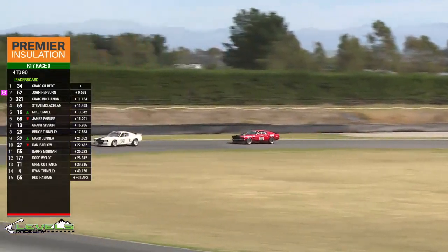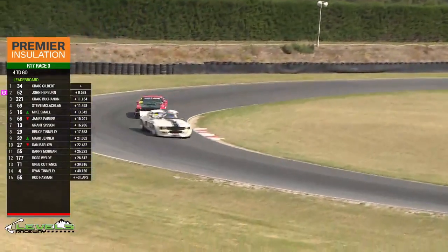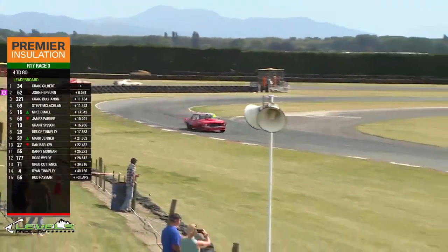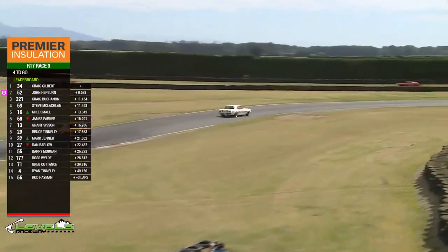So safe enough for Gilbert at the moment. He's got half a dozen car lengths. Doesn't have to worry too much into the braking zone. Hasn't got Hepburn all over his back bumper, giving him a wee nudge every now and again. Let him know he's there.